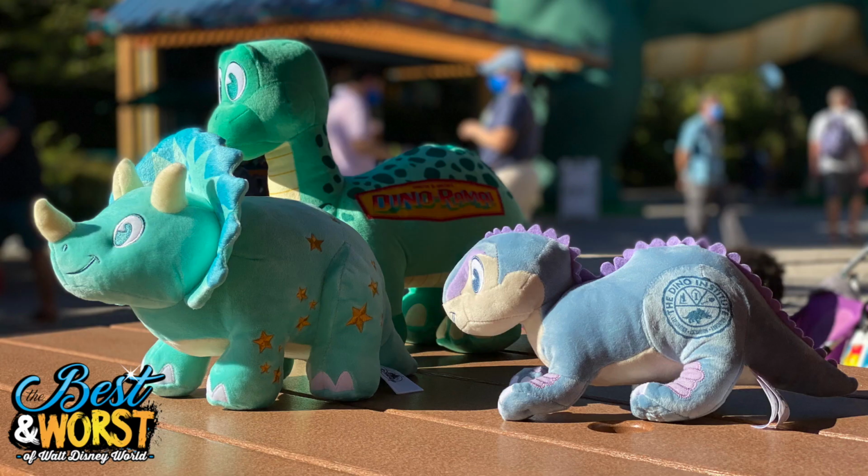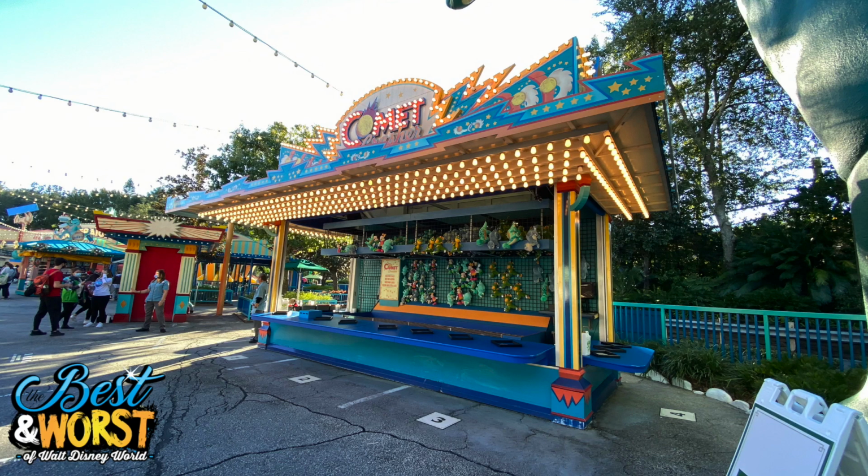You have to play a game to get inside of Dinoland USA at the Carnival Games, which normally I scoff at, because I don't like a place where you pay to get in and then have to pay for the experiences inside.